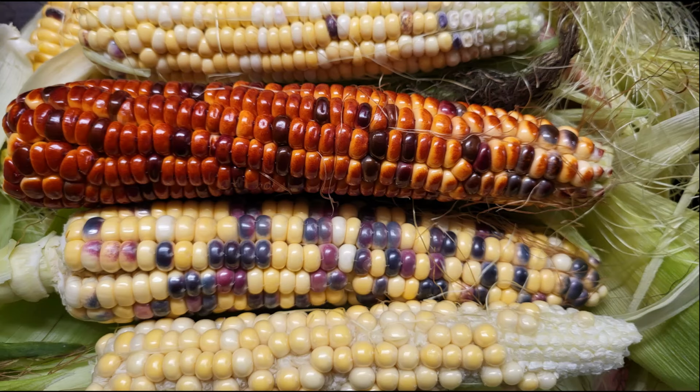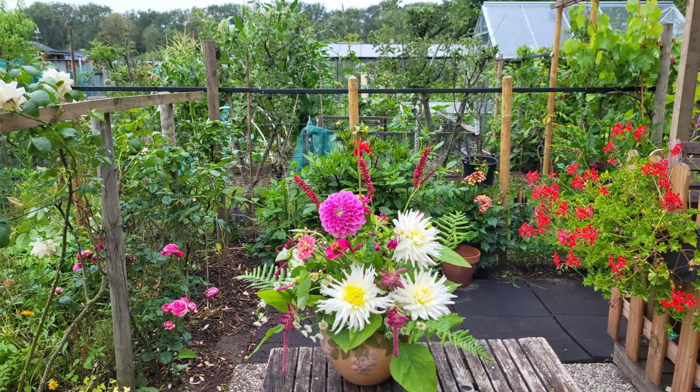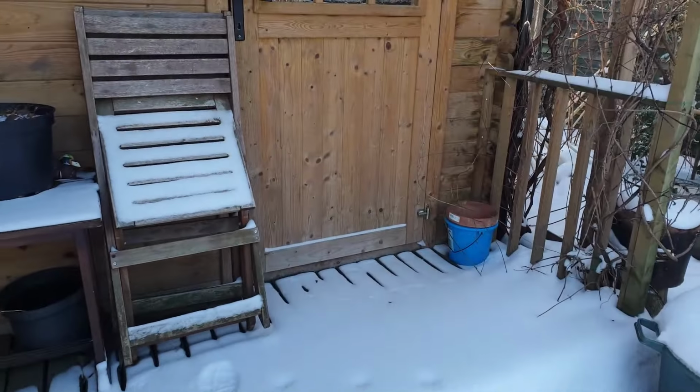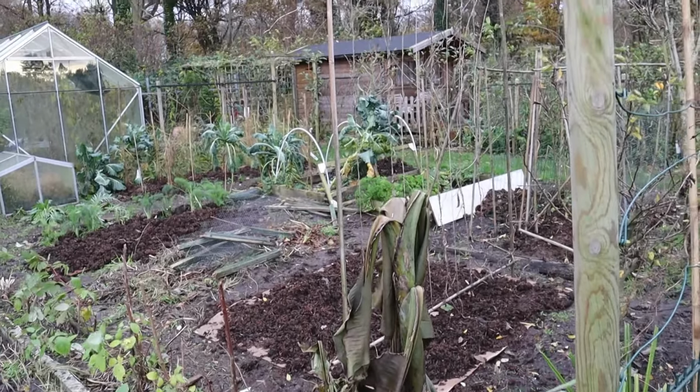These images belong to summer, when the veggies and flowers are in plenty. But today, this is the reality. Welcome to this end-of-season tour on Romulo's kitchen and garden.